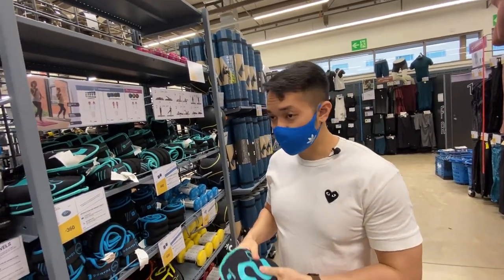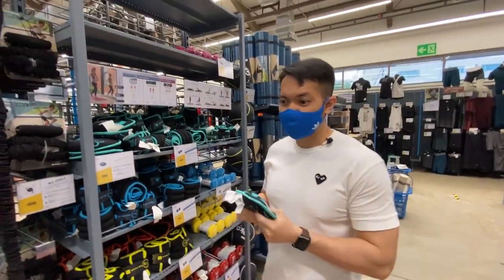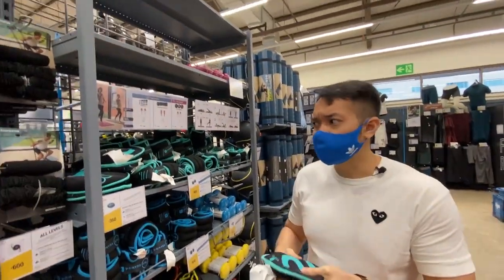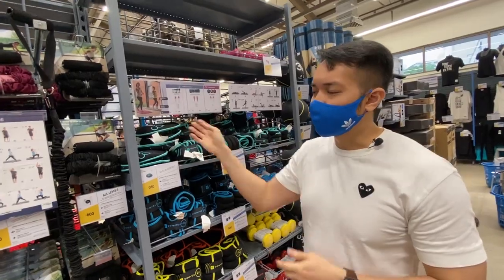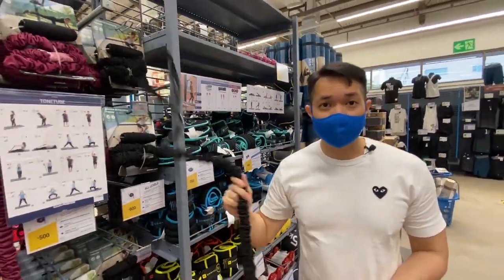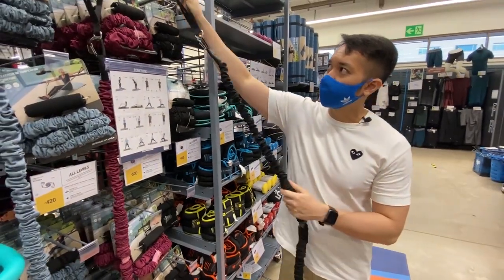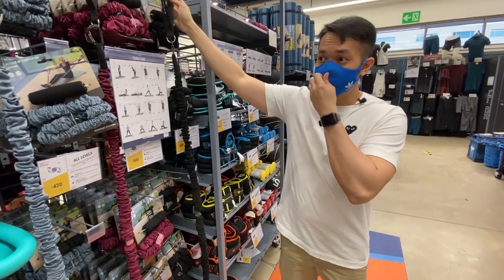Personally, it's not like the best piece of equipment I'd get, but it could have some use. Not high on the list. I'd prefer something like this. I'd prefer the elastic bands or elastic tubes in this case.